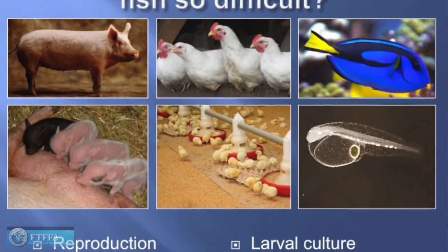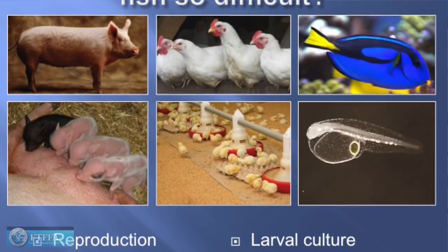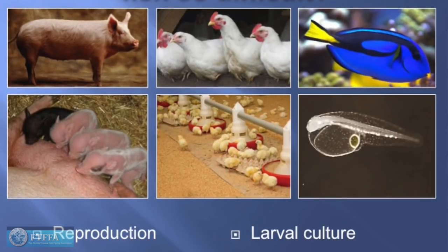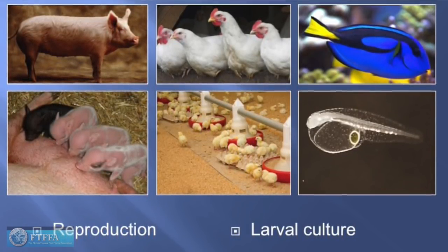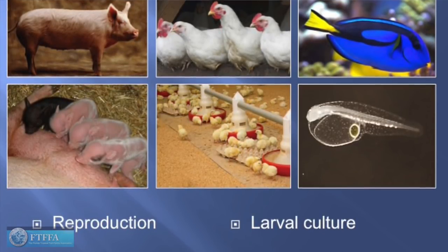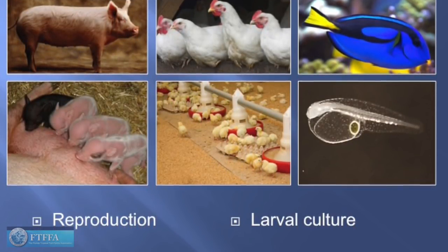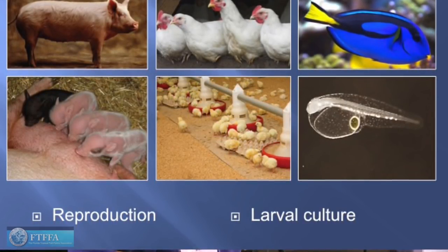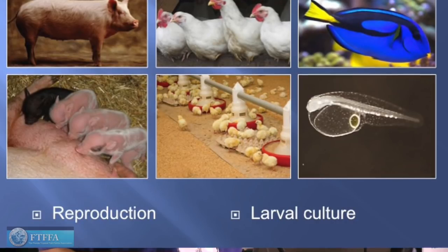A 2 millimeter long, essentially vertebral column with a little bit of yolk, and you can't tell whether that's a tang, a butterfly fish, a grunt. And again, they're super, super fragile. So that's one of the main things to start out with, just the fragility of the larvae that we're dealing with on the marine side of things. So the reproduction and the larval culture are two big things that we have to deal with.